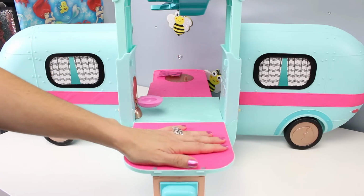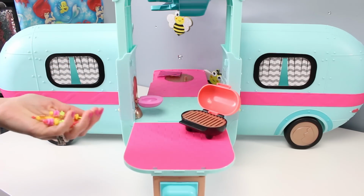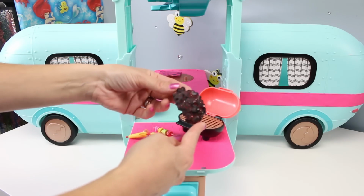Turning our glamper around, we see a pink tiled floor with a pop out stand underneath it. We can hold it up. Oh, what just fell? That way this becomes a patio for us to have a little barbecue party. But in order to do that, we'll need some accessories. So we've got some black coal, which is covered in red glitter. It makes it look like it's on fire.